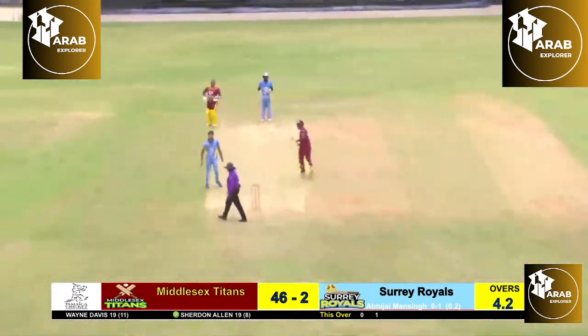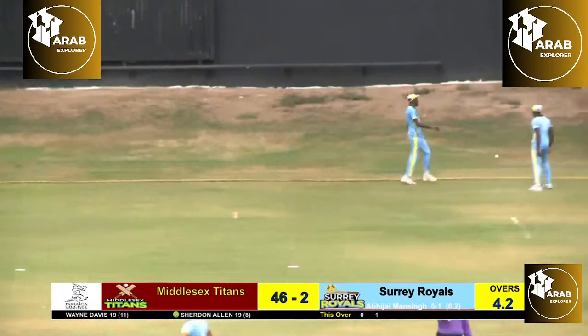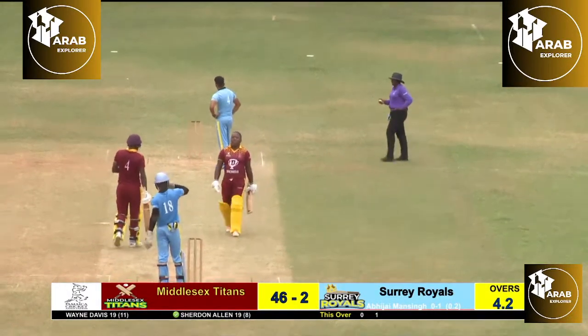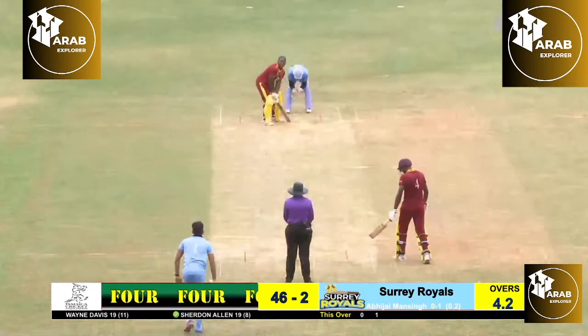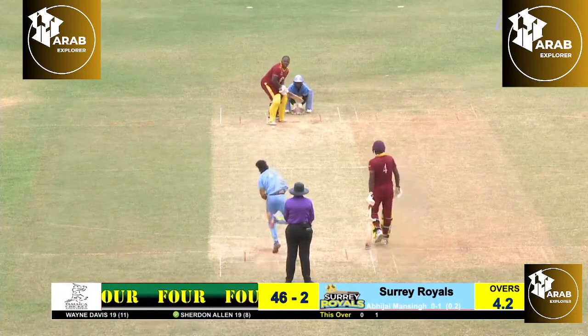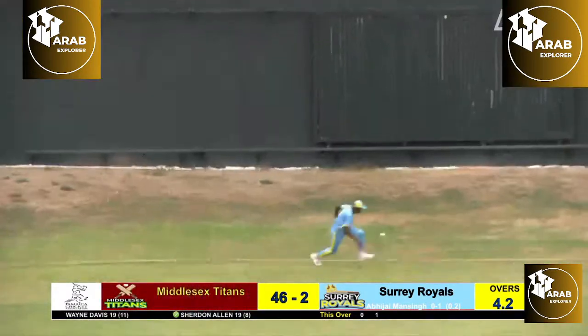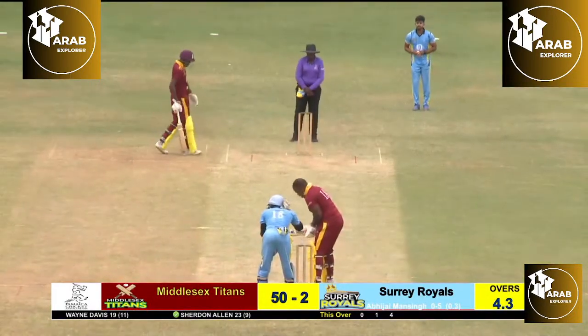Allen is hitting the ball straight. 4 runs. Carlos Brown coming around, made a mess of it. Into the boundary, it goes for 4. So the Middlesex Titans' 50 comes up in the 5th over. What can I say about that, to be honest? You made the ground, you reach right there, and then you fumbled it on the bounce?